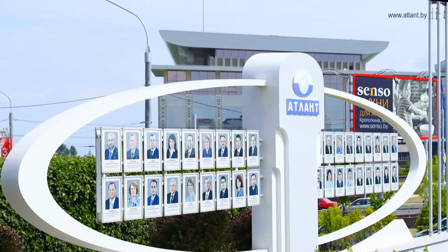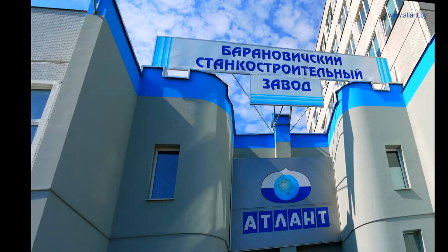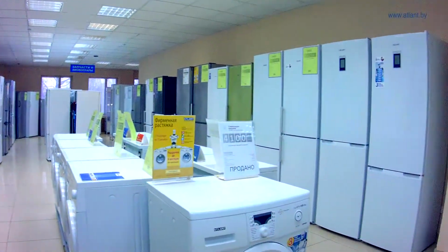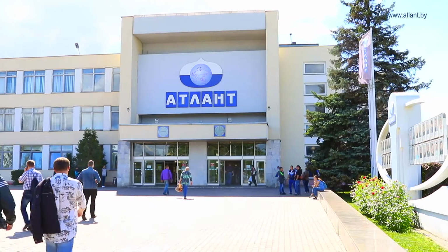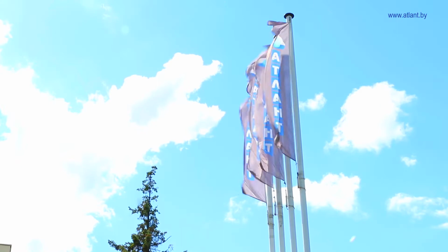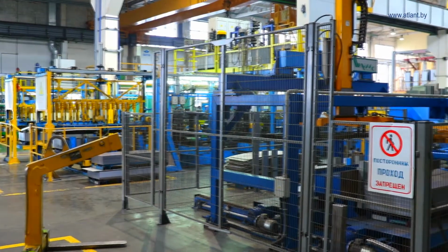ATLANT Company produces about 1 million high-quality and reliable refrigerators and freezers annually. These ATLANT household appliances are made at Minsk Refrigerator Plant, founded in 1959. Production of ATLANT refrigerators starts in the metal workshop.